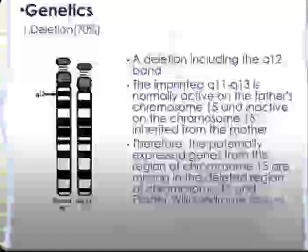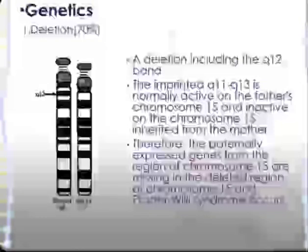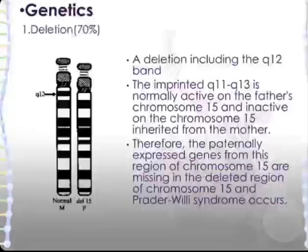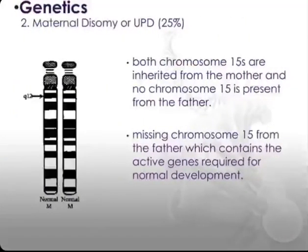Speaking about the deletion, which accounts for 70%, a deletion including the q12 band. The imprinted q11 to q13 is normally active on the father's chromosome 15 and inactive on the chromosome 15 inherited from the mother. Therefore, the paternally expressed genes from this region of chromosome 15 are missing in the deleted chromosome 15, and Prader-Willi syndrome occurs.